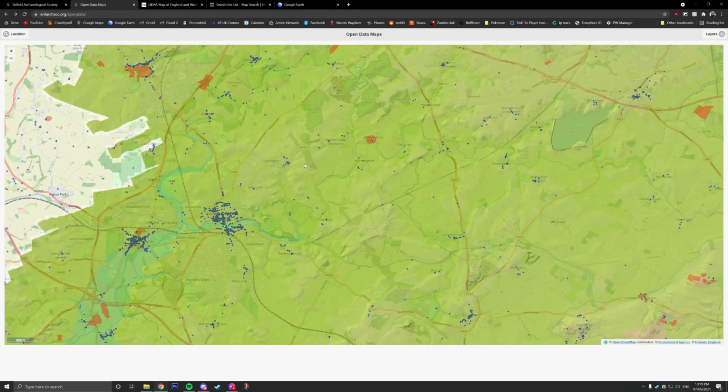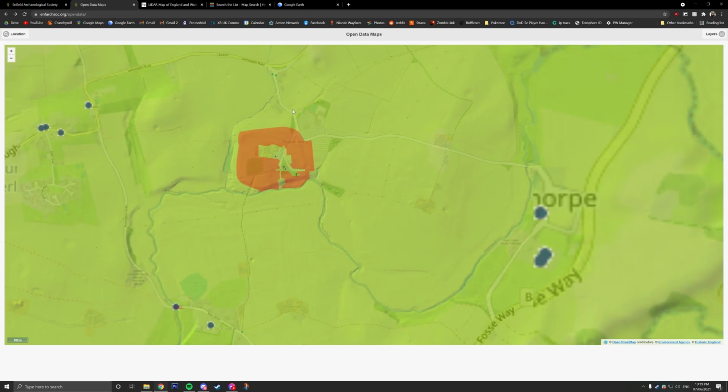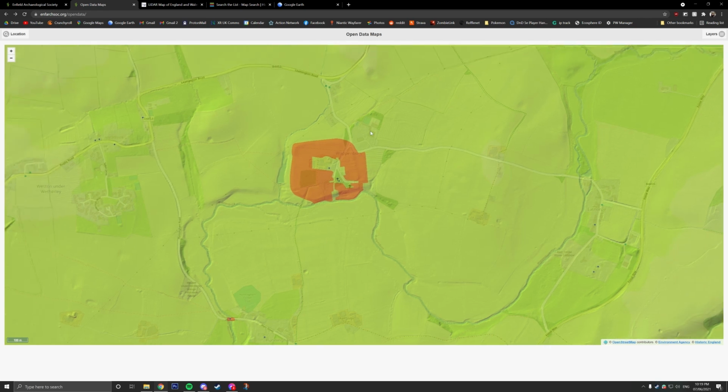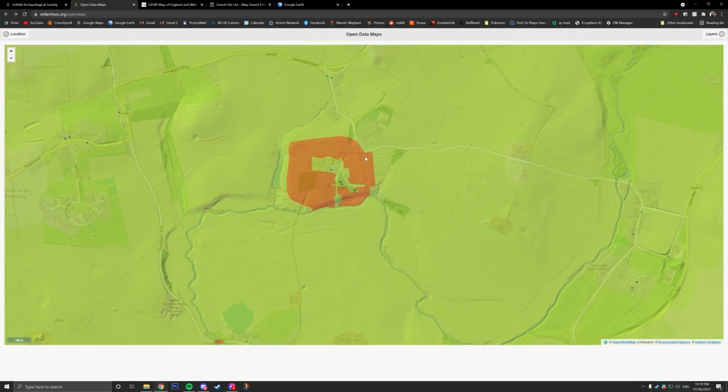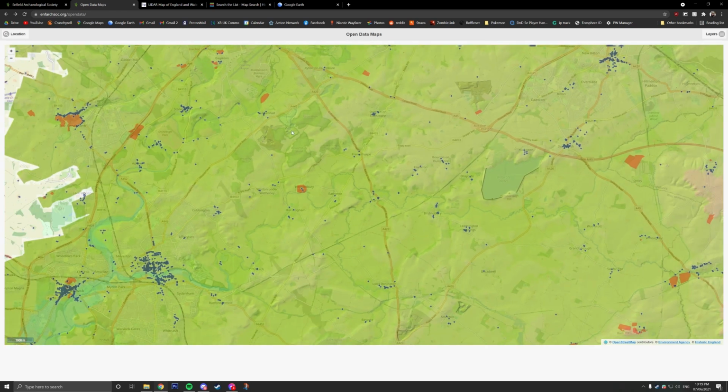So, what we're focusing on today is Wappenbury. As you've probably seen in the video, I can't remember continuity, blah. But Wappenbury, as you can see, is all in red, but the other villages aren't. So what's with Wappenbury?